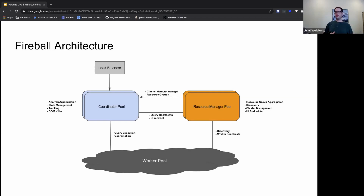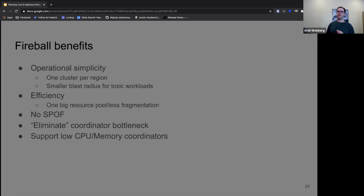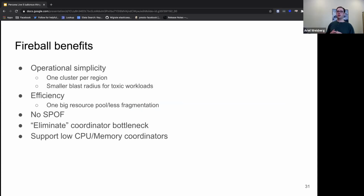Fireball splits the role of the existing coordinator so that query-specific tasks end up in one pool of workers, and tracking cluster membership and available resources goes to another pool of workers. Resource management is generally going to be a lighter weight process with consistent capacity requirements, but query coordination capacity requirements vary quite a bit. When cluster size is no longer blocked on coordinator capacity, you could have a single cluster per region. You could, in theory, have a coordinator per query if you could orchestrate the capacity. Coordinators are now a resource that can be managed and scheduled.